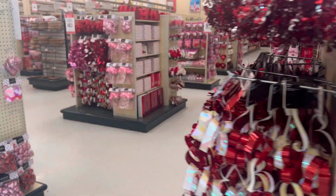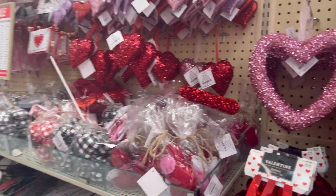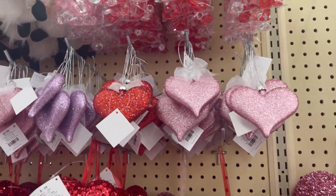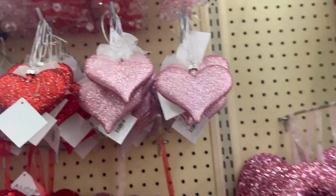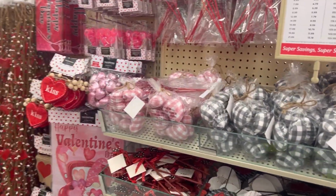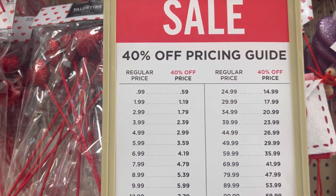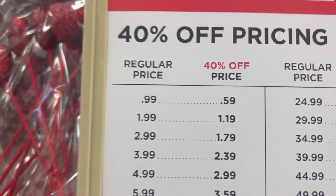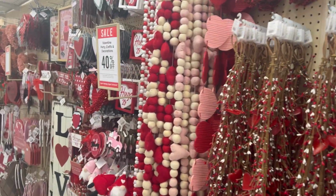Let's see. This is cute. Oh, we have those little hearts. Let's look down this aisle. Oh my gosh, these are so cute. They're like little ornaments. Guys, Hobby Lobby and Target are the bomb. Yeah, they really are. Let me see. And look at the pricing. 99 cents is a regular price, 40% off is 59 cents. Don't walk, run to Hobby Lobby, okay?